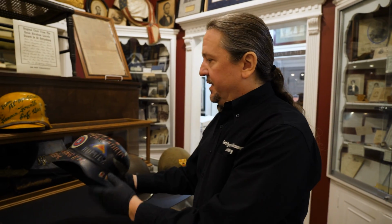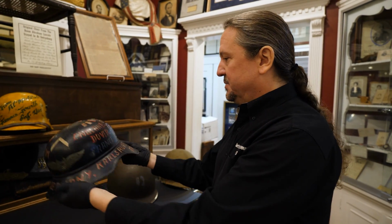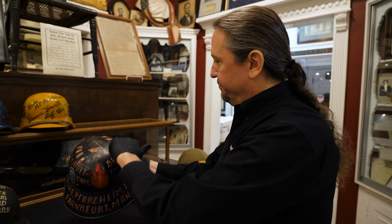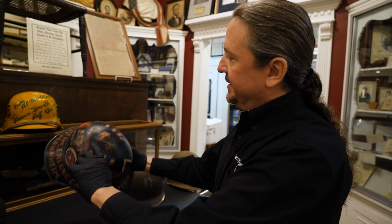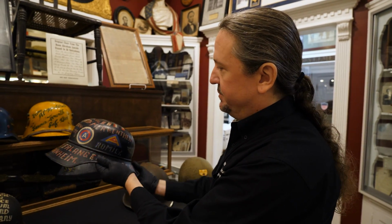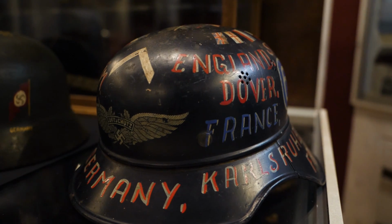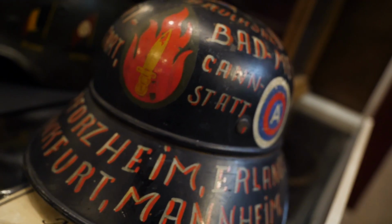Here's another trophy helmet, and this was done on a Luftwaffe, which is the German air defense. And this is what we call a Gladiator helmet. And this has multiple units. This soldier probably went through several units and had different places he was at. But the unique feature on here is the flags of the Allied nations, and of course the Old Glory there in the middle. Quite beautiful artwork on that one. And you had mentioned that these were probably done during the occupation. Almost all these helmets were painted during the occupational period.